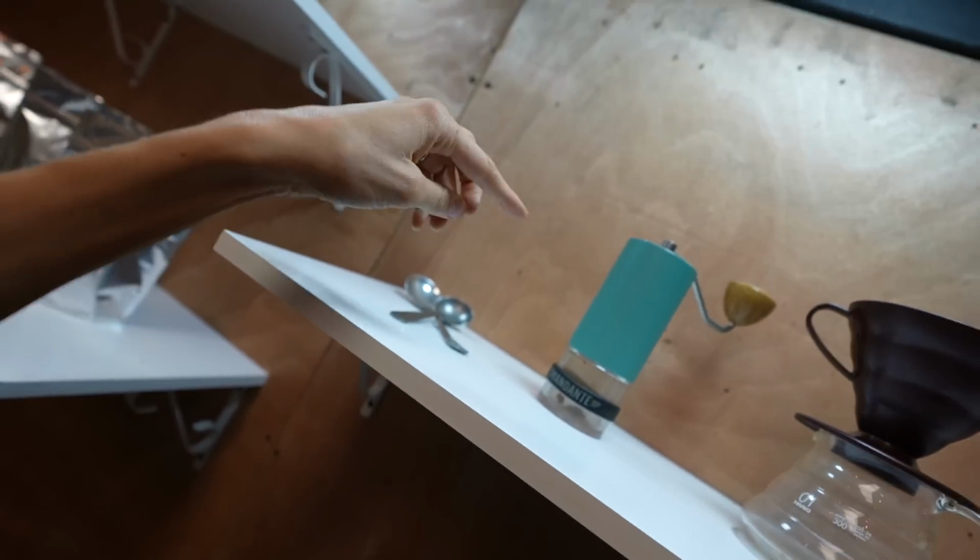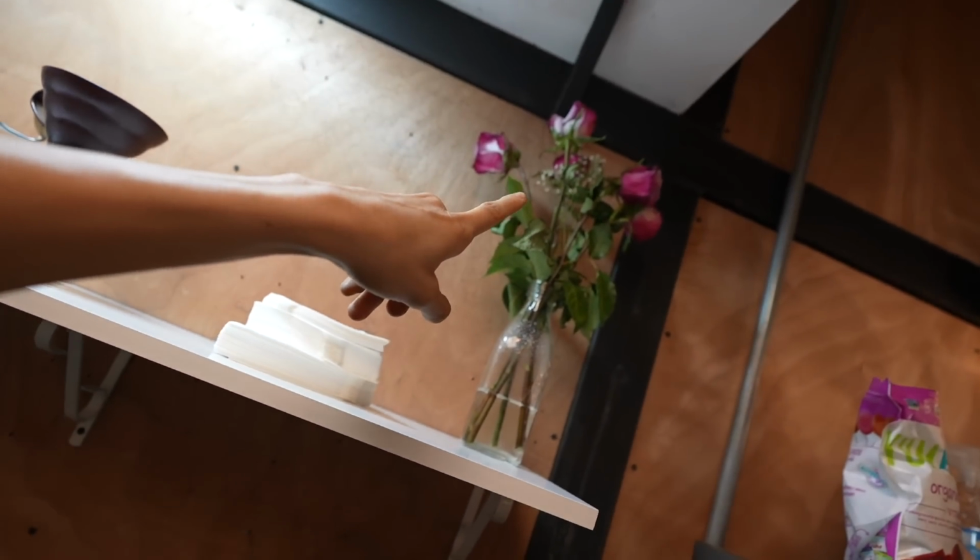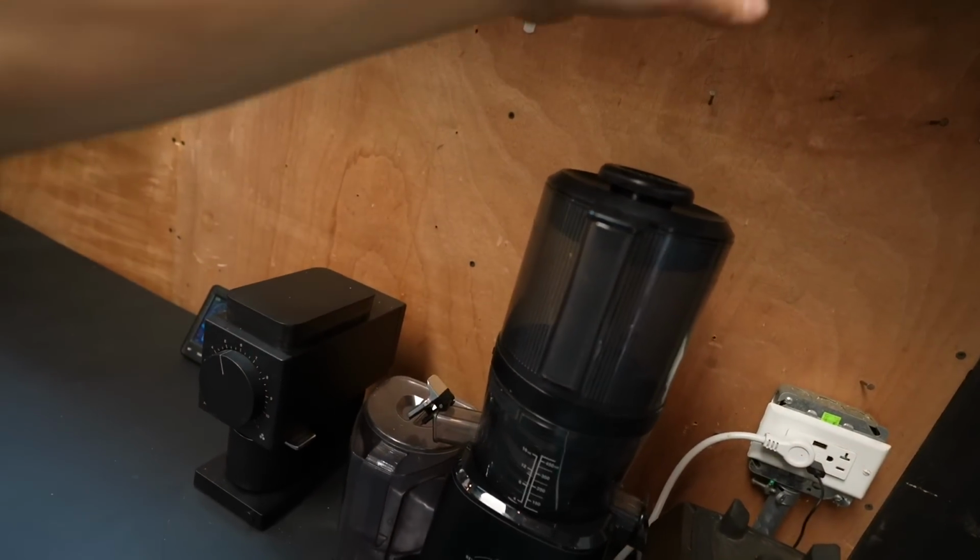We got our Commandante, we got our pour over, some filters, some roses I got for Sade a couple days ago. We got our kettle, our scale. I even managed to fit my juicer and my Vitamix up here. But man, it feels so good finally having this space looking so much better.